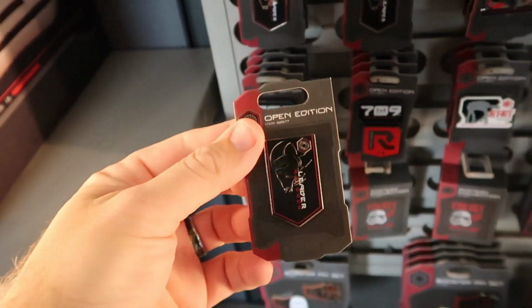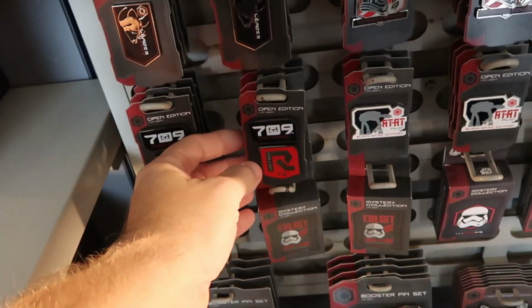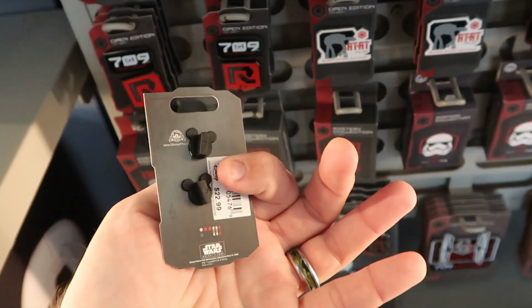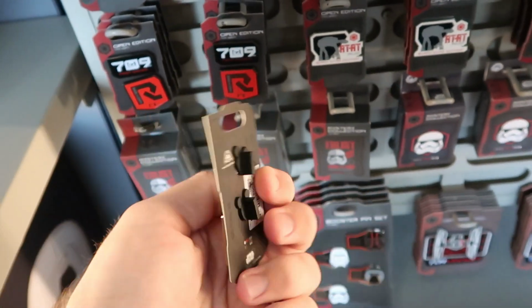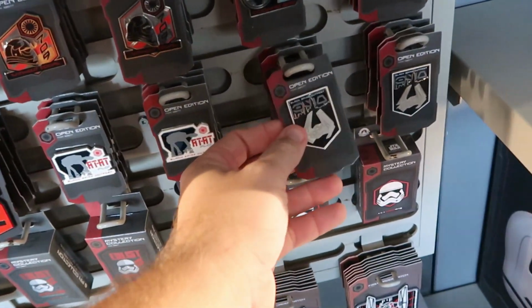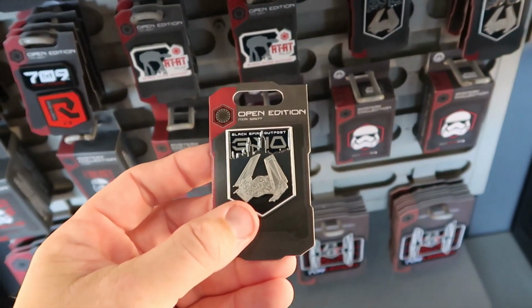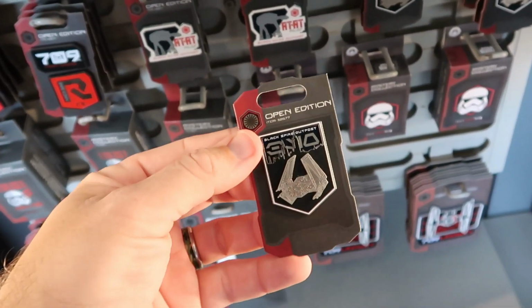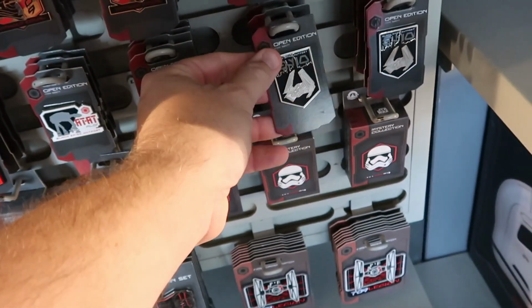And then right underneath there is a whole bunch of brand new open edition Star Wars pins with Kylo Ren. That one is $13. They do have a double pin set for a First Order, 709. So now the double packs here are $23. They used to be $19.99, so definitely a little bit of an upcharge. You have your Black Spire Outpost pin with the TIE Fighter. This one is actually brand new to Star Wars Galaxy's Edge for $15.